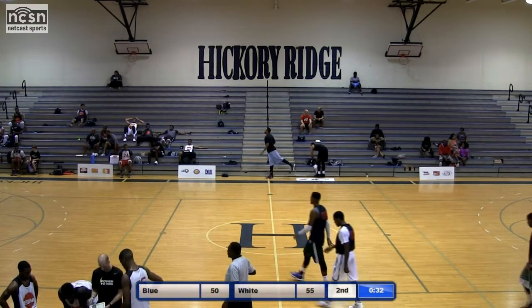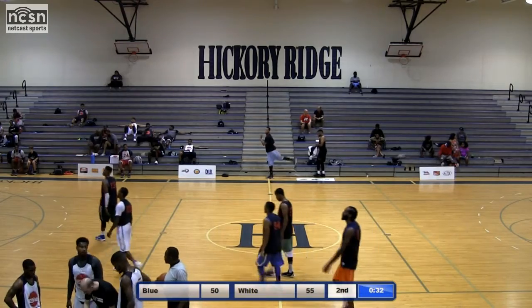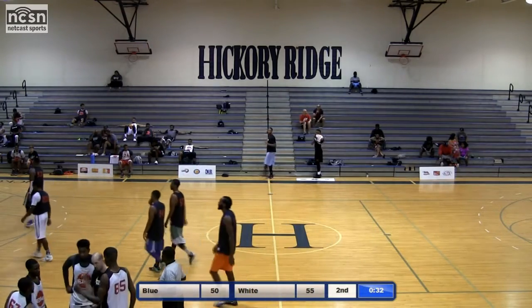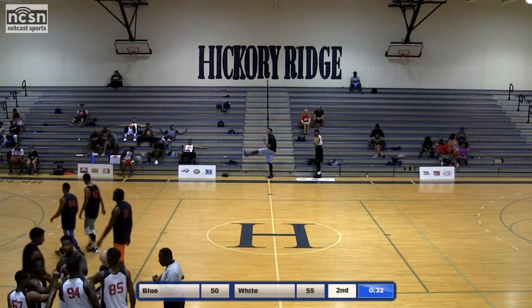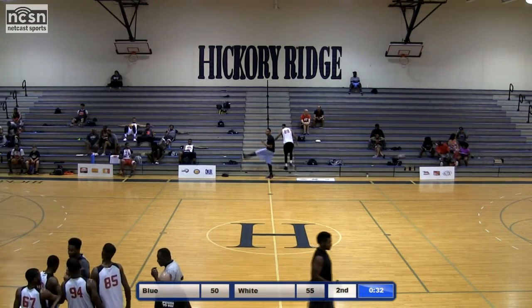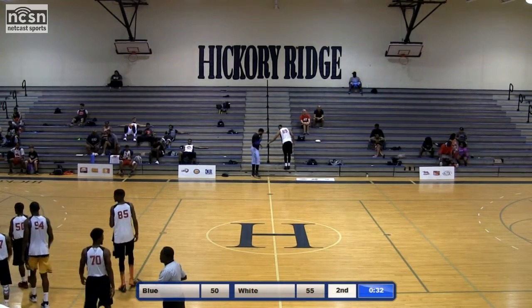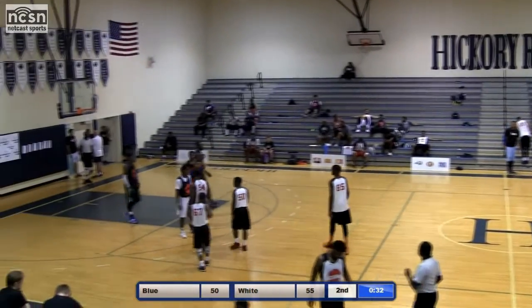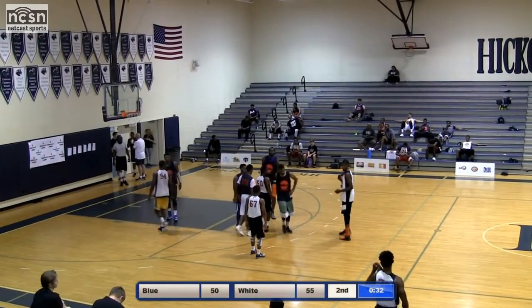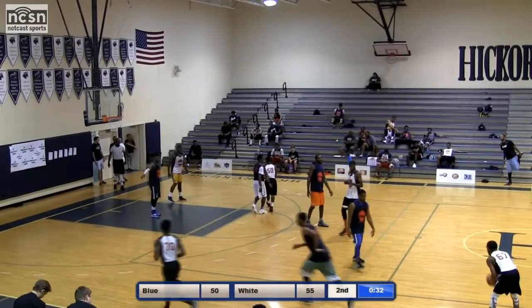All right, so we are back. Let's get a level set here. 55 to 50, 32 seconds on the clock. Unless they adjust here in just a moment. We're looking in there, checking things over. But that's going to do it for the game. 5-point lead. And White has the ball, so they could almost run this out.